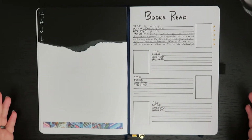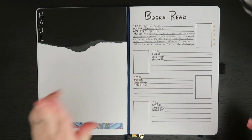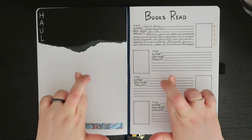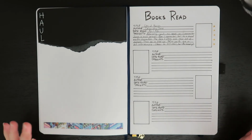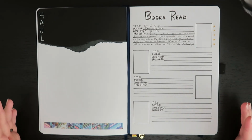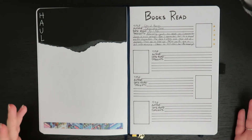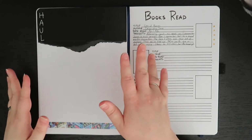And then this is actually the last spread that we have done. I have my book haul up here. I'm really hoping to keep it down. I know I've already purchased some stuff in September. Lots of books are coming out in September. It's just when lots of books are coming out because some of the books got pushed back due to COVID. But I'm hoping they will all fit in this area.